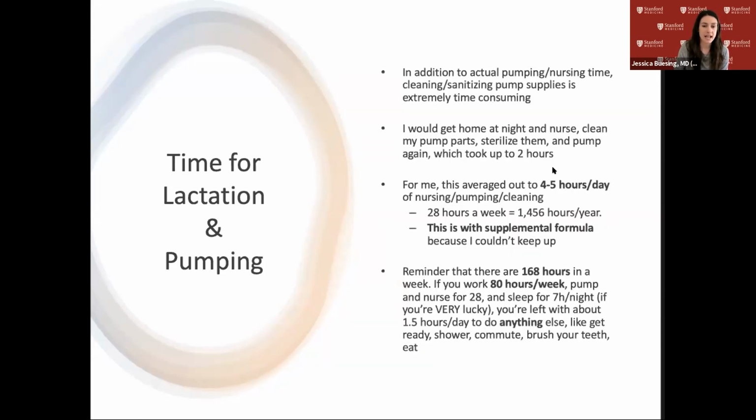And in addition to the actual pumping and nursing time, cleaning and sanitizing pump supplies is also extremely time consuming. And so I would get home at night, I would nurse, I would clean the pump parts, I would sterilize them, I would pump again. And this took sometimes about 2 hours.